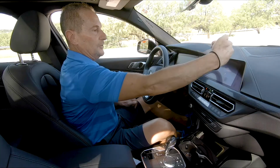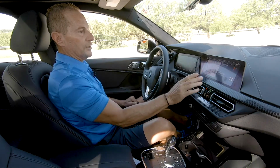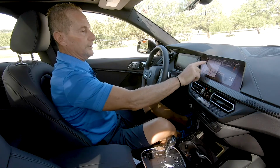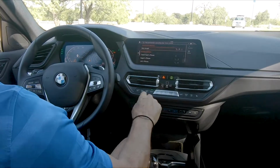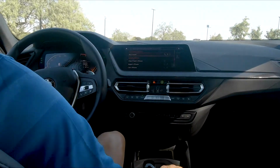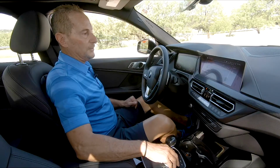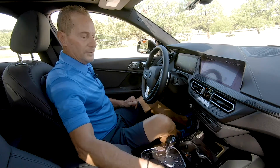This has just enough room, or just enough of an angle that I can easily reach this. This is all touch. I can do touch screen. I can do it through the iDrive here. I can also use this as a scratch pad. So let's say I want to call up somebody. Let's see, I'll do this.